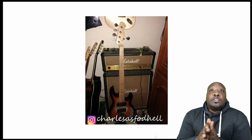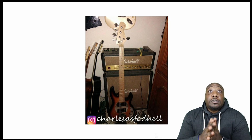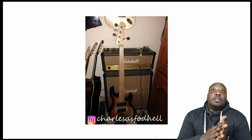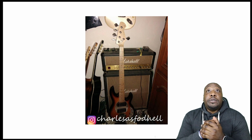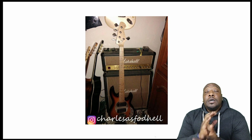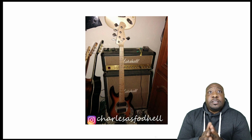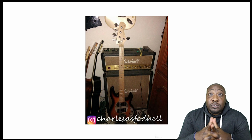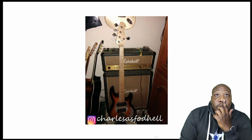All right, got Charles Asphodel. I believe this cat is from across the pond. So he's rocking with a Harley Benton. I have one of those. Pretty solid bass, double humbucker. Looks fairly standard. Very solid bass. I'm seeing some acoustics over here by the side and an electric guitar, and he's in a Marshall stack. I don't know if that's a bass stack or not, but I'm assuming he's a rock guy. That's the assumption I'm going to make.